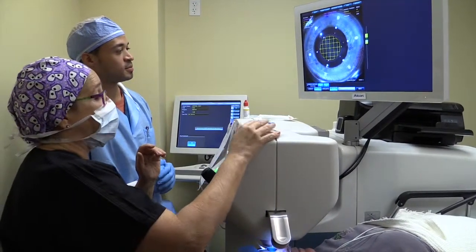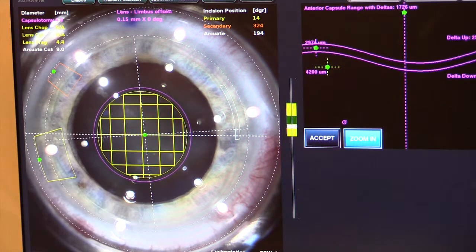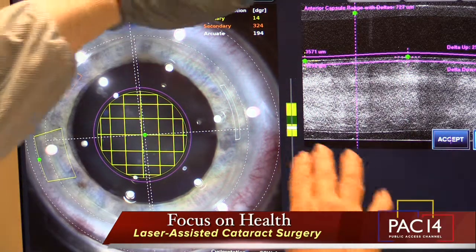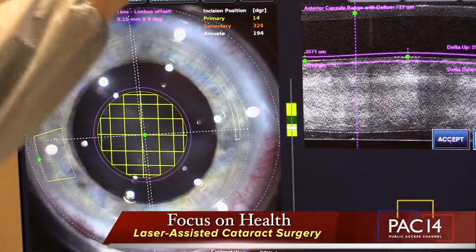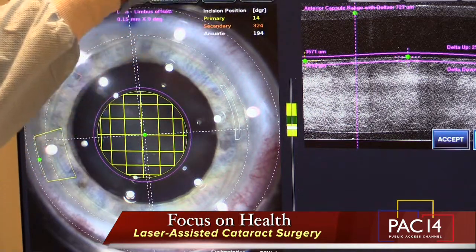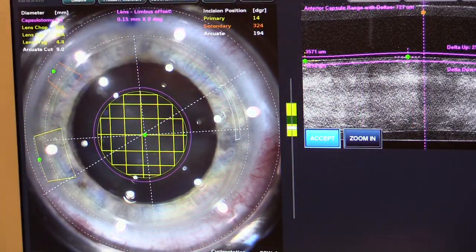We're going to now scan. This is automatically taking a picture of her cornea. What I'll be doing now is assessing. We have what we call a good dock. It's pretty flat, but we do have some folds here. We've got to move this over to our high point, which we're going to move right over to here. Are you happy there? Yep. We're going to accept this.